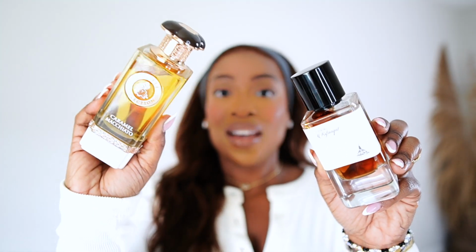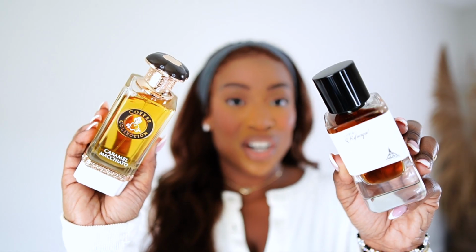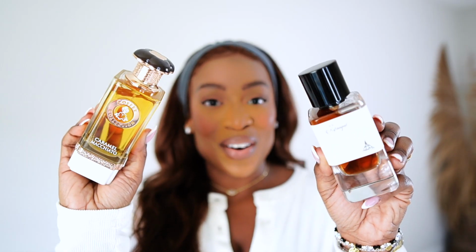So you can put on Caramel Macchiato first and then put on Rifakat to kind of keep it more mature and less playful and less edible smelling. So if you have these two, put them together and let me know what you think.